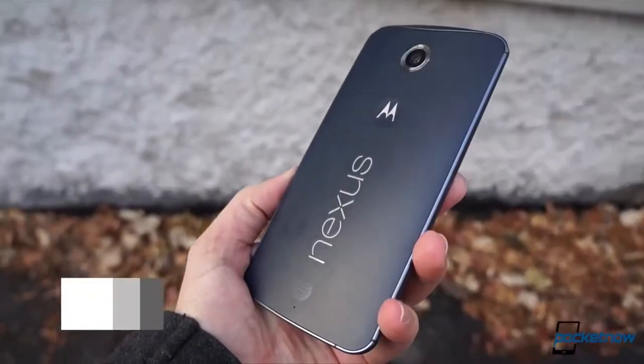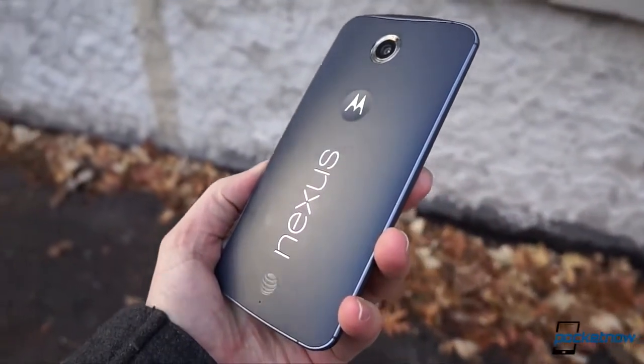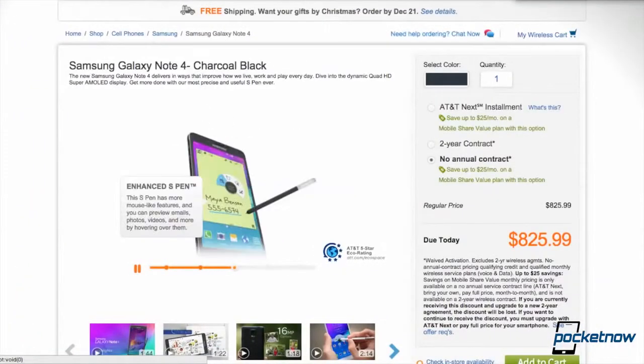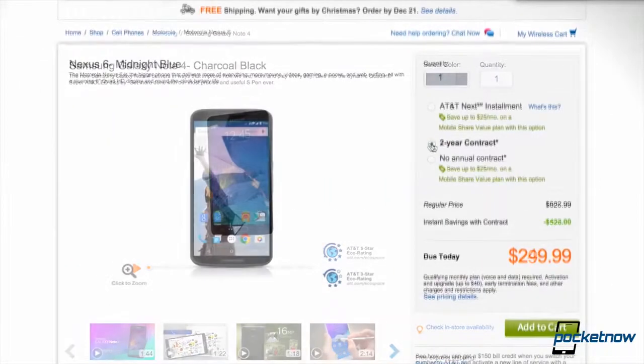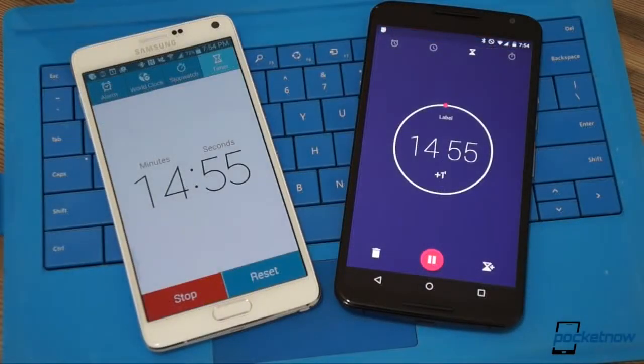The Nexus 6 isn't taking all this lying down, natch. There are some reasons you might choose Google's outsized offering over Samsung's, beginning with price. Comparing unlocked pricing on AT&T, the Nexus is almost $150 cheaper than the Note 4. Contract price difference is less notable at $50. And while you sacrifice a lot of utility for the savings, you get software that's much prettier in return.